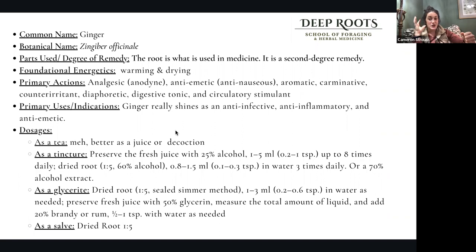So I take the spent marc from the juicer and I tincture that. And then I combine the frozen ginger juice with the tincture and I do 40% juice, 60% tincture. And it's amazing. A lot of times I'll also add 10% glycerin to help with stabilizing the essential oil in it, but it is so good.